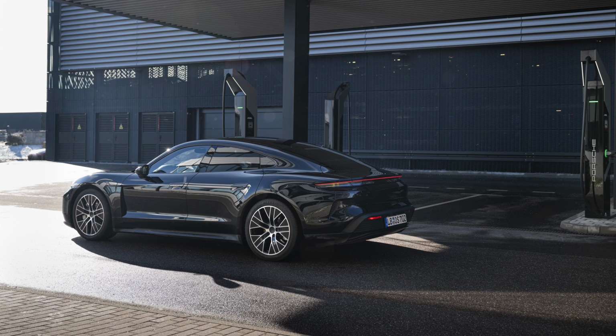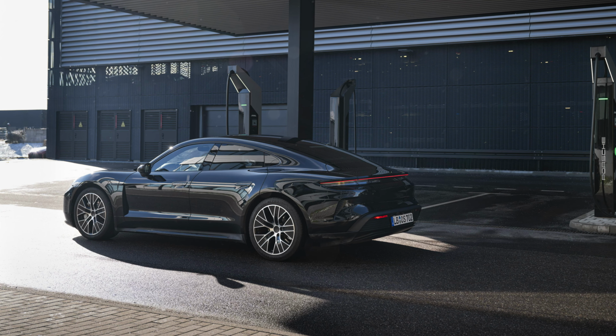So instead of the nose going down when you brake, it just pumps a bit of air and lifts it up. And the result is a car that just stays totally flat. There's a tiny bit of movement, more for feedback than anything else, but it really does stay remarkably flat, even when it's been driven quickly.